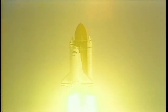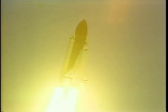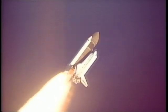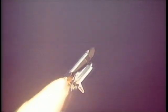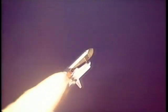All pump engine. Roger all, Discovery. This is Mission Control. The roll maneuver puts Discovery into the correct launch plane. Auxiliary power units, all three looking good. Discovery's velocity now 2,300 feet per second. And we have separation of the solid rocket boosters.